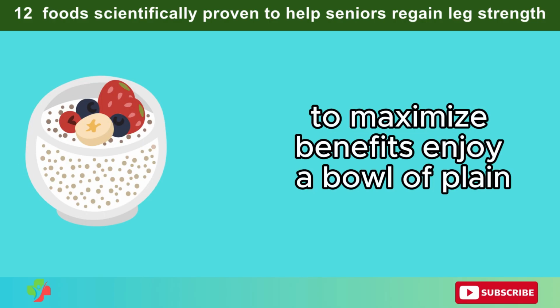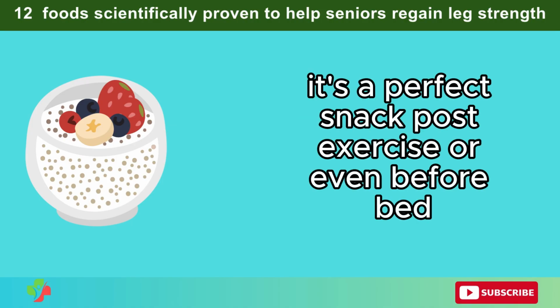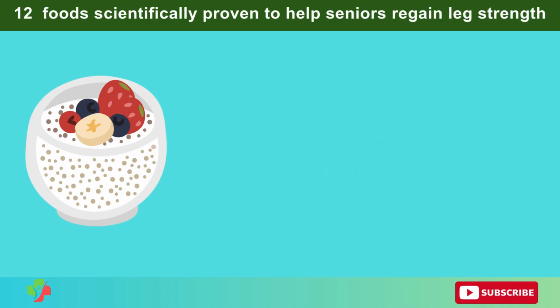To maximize benefits, enjoy a bowl of plain, unsweetened Greek yogurt with a handful of berries or chia seeds. It's a perfect snack post-exercise or even before bed to fuel overnight muscle repair.